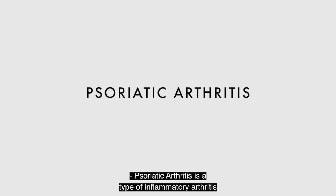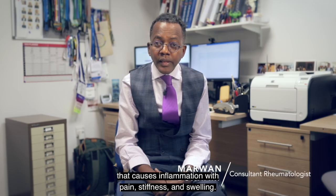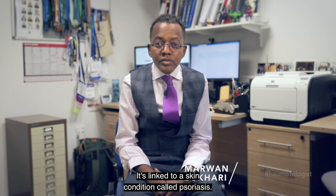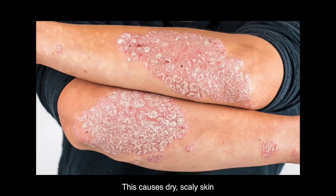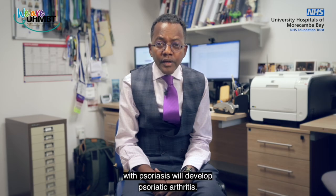Psoriatic arthritis is a type of inflammatory arthritis that causes inflammation with pain, stiffness and swelling in the joints you can see, like fingers, knees and toes, and it can cause inflammation in the back. It's linked to a skin condition called psoriasis. This causes dry, scaly skin that commonly affects the scalp, the elbows and the knees. About 1 in 3 people with psoriasis will develop psoriatic arthritis.